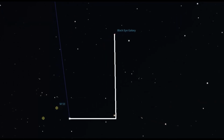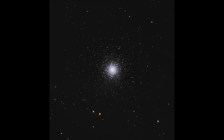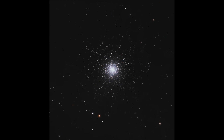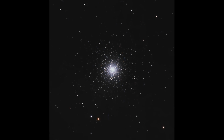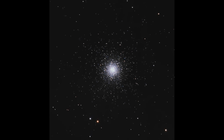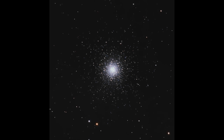I get it. So let's explore M53, a fine globular cluster. Discovered in 1775 by Johann Bode, this stunning cluster measures 13 arc-minutes across and glows at magnitude 7.6. It's located about 58,000 light-years away, making it one of the most distant globulars that is orbiting our Milky Way.